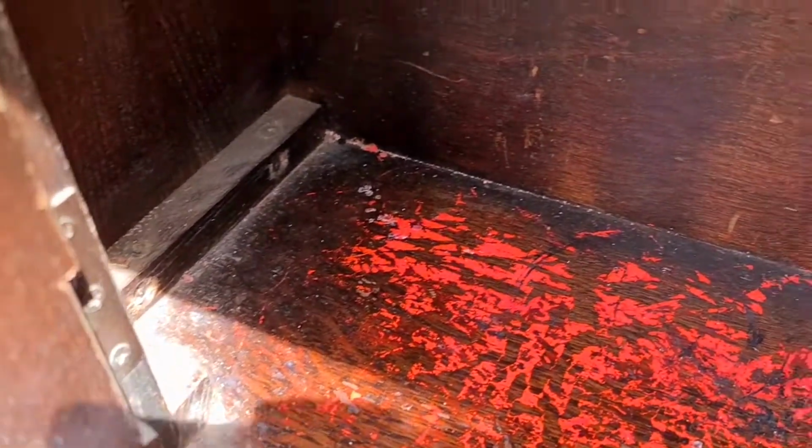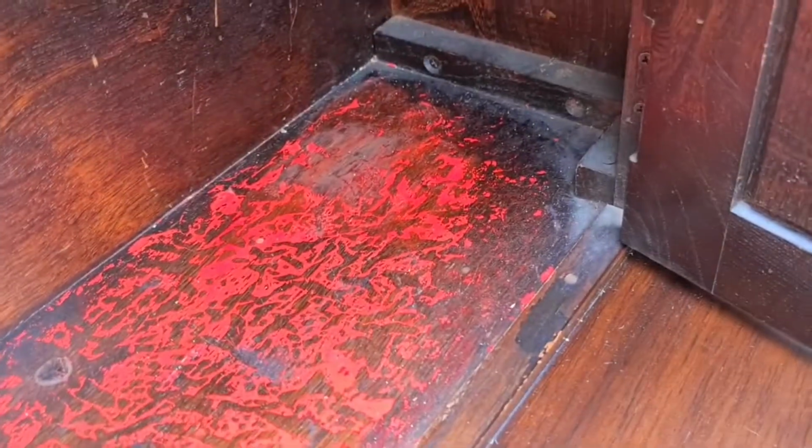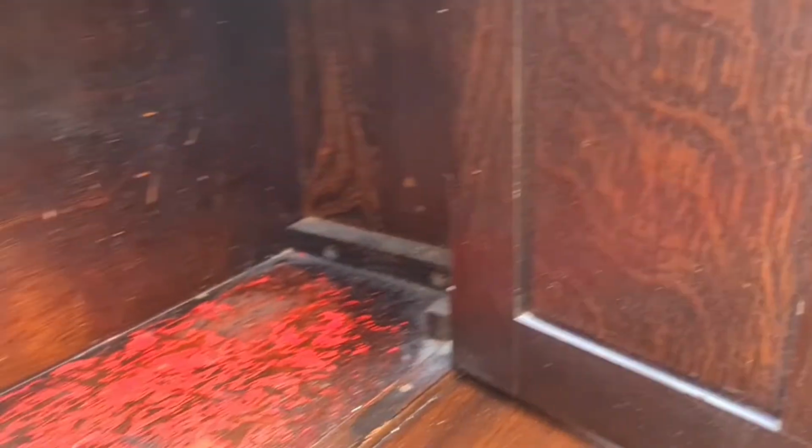The hinges are in good condition. The back of the cupboard is not in too much of a disarray. Everything's working quite nicely. So yeah, not a bad piece all in all. Shellac finish, so it takes some sanding in order to get it back, or stripping, whatever you prefer.